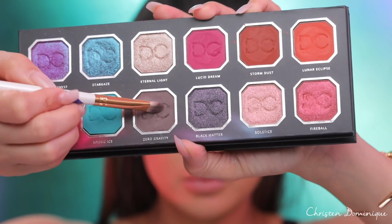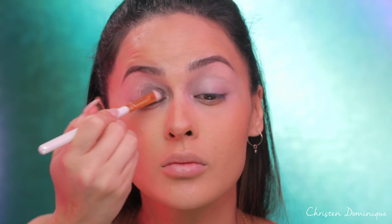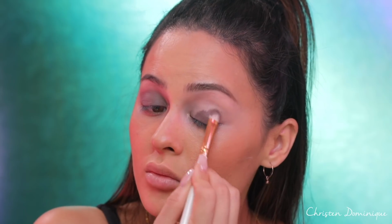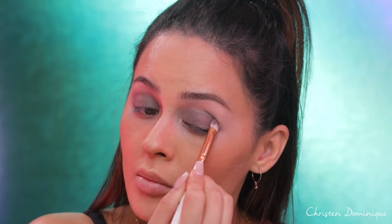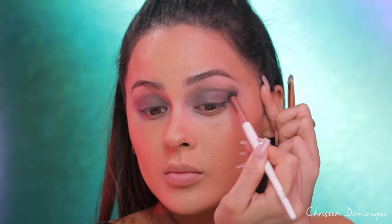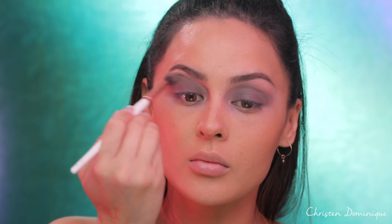The next matte shade is Zero Gravity, which is a matte gray. It's a true gray color. It just is so stark gray. It's like concrete, and I love it. I really do, especially all into the crease and all over the eyelid. It's very soft and easy to blend.